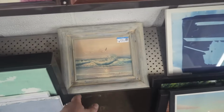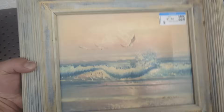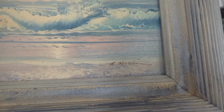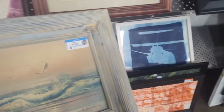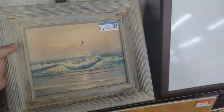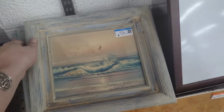Oh, this piece goes with that piece, $7.49. This one too has been damaged. It's been pushed on, but there's the signature, $7.49 for this guy. I think we're gonna put it together with this guy, and there's a spot right here. How perfect is that? That's what we're gonna do.